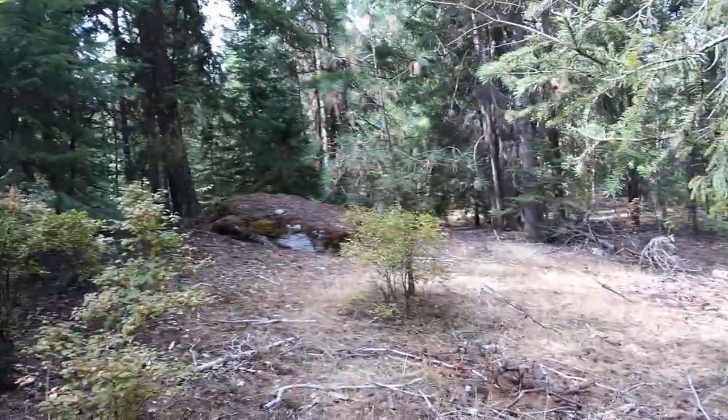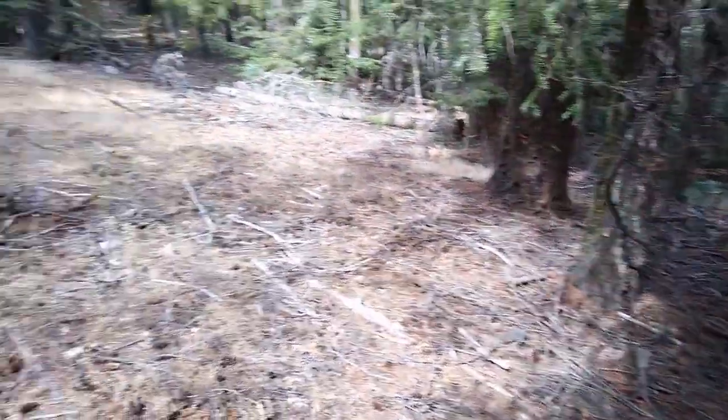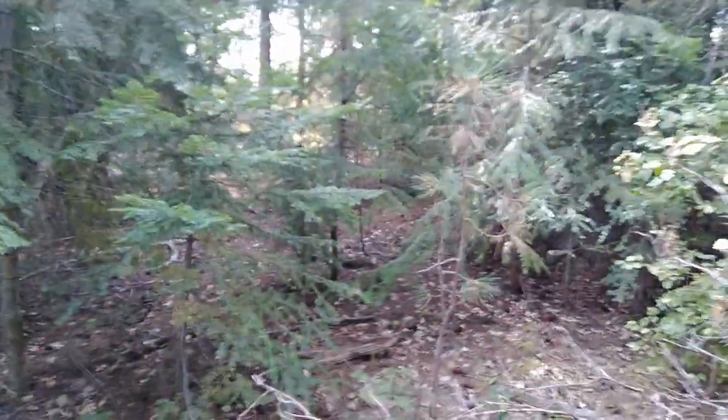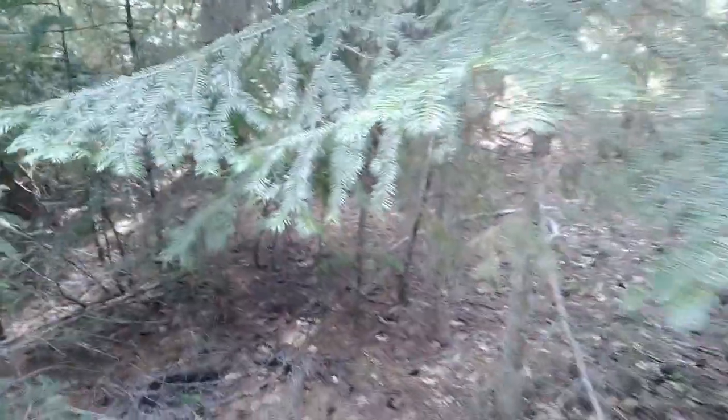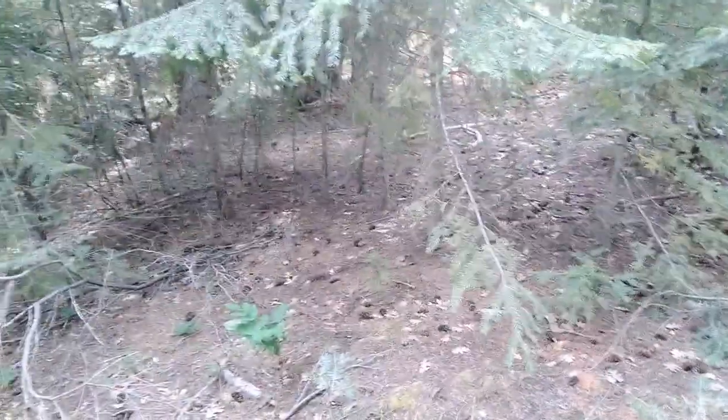So now we're a good 60-plus paces from camp. I can't see camp. Now, pick a spot where it is unlikely that someone else is ever going to walk. Don't do what we saw earlier just over here, where your poo is literally right next to a path where people are going. So, a little hole like this, you can see it's sort of protected in there.